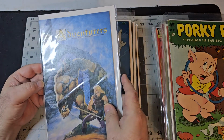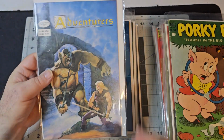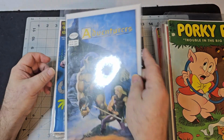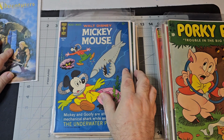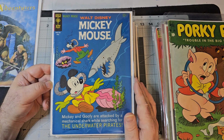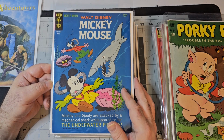Adventures, so here's another one of those. I need to find now where I did that other Adventures comics. Looks a little smaller. Number three. We'll kind of set that aside and find the other one. Walt Disney's Mickey Mouse. Oh, 1967.